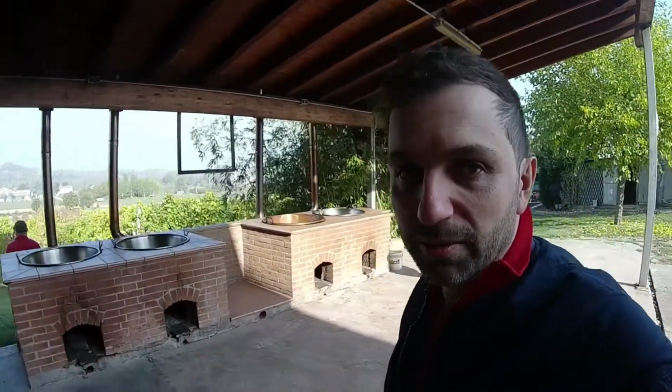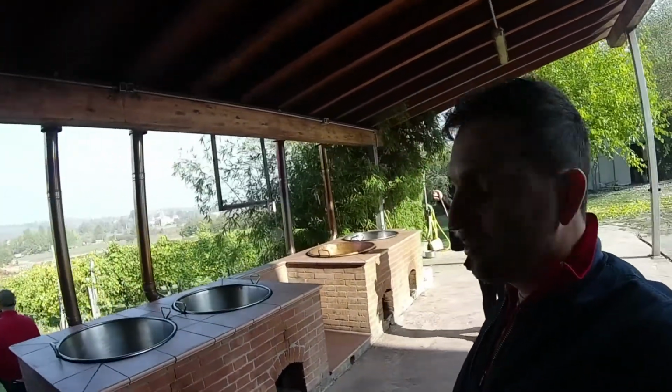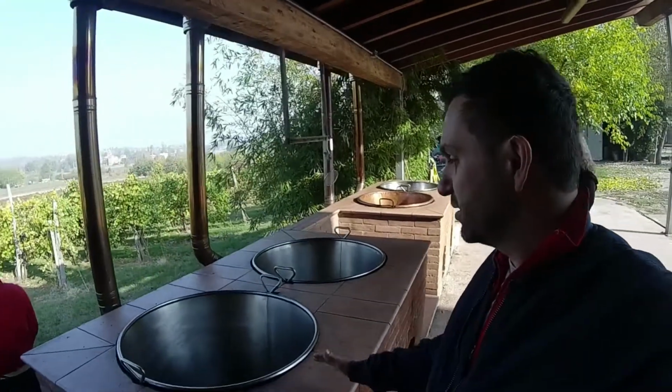So here we are at the balsamic vinegar producer. This is a traditional family-run business, and we're going to see how the balsamic vinegar is made in Modena. Here we are in the town of Maranello, obviously near Modena, which is also the town of Ferrari. And here you can see the cauldron, the pots where the balsamic vinegar is produced every year.